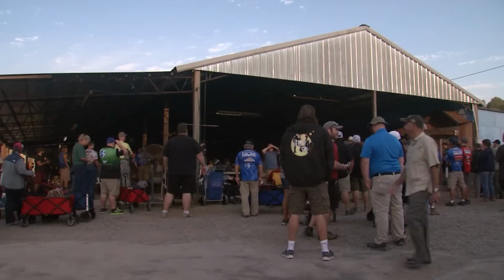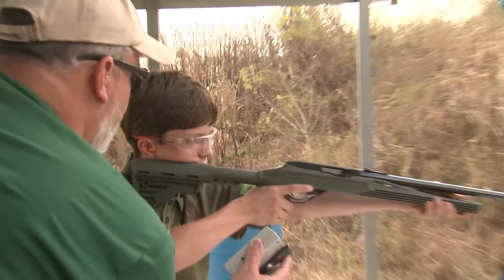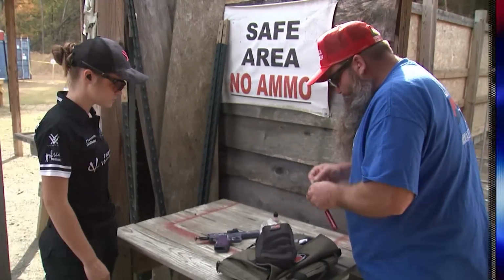Match director Jeff Blackwell is seeing more competitive young shooters like Chase at the top of the game. A lot of our faster shooters out here are under the age of 20. And you're going to see some 2-second string times out here for kids at 16, 17, 18 years old. It's kind of a two-edged sword because we taught them how to shoot, but we taught them how to shoot really well, and now they're beating us.